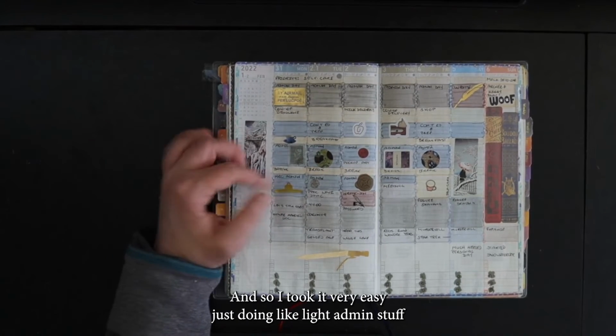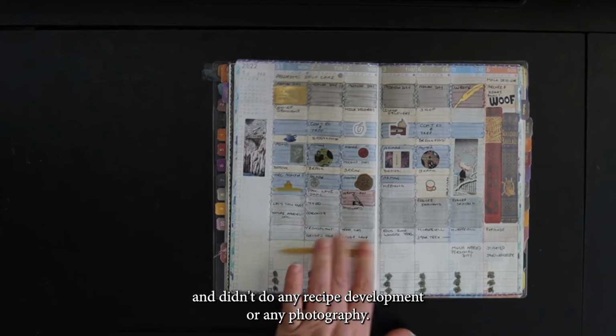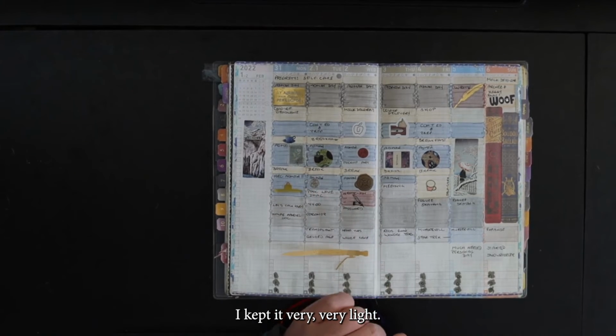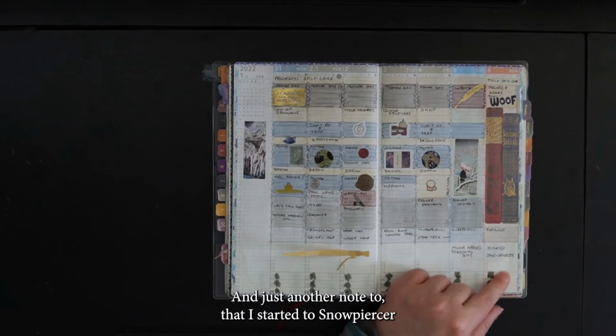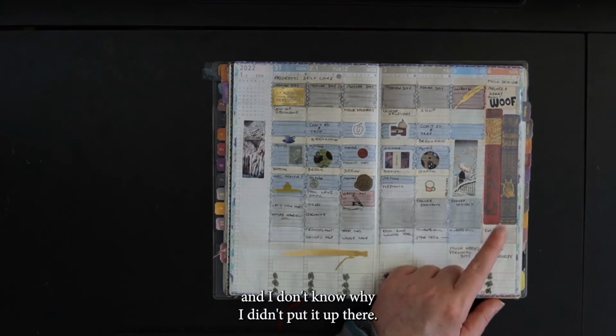And so I took it very easy, just doing light admin stuff. Didn't do any recipe development or any photography. I kept it very, very light. And then I took a much needed personal day. And just another note to that, I started Snowpiercer, and I don't know why I didn't put it up there.